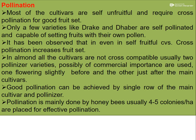Pollination. Most of the cultivars are self-unfruitful and require cross-pollination for good fruit set. Only a few varieties like Drake and Bear are self-pollinated and capable of setting fruits on their own pollen. It has been observed that even in self-fruitful cultivars, cross-pollination increases the fruit set. In almond, all the cultivars are not cross-compatible.